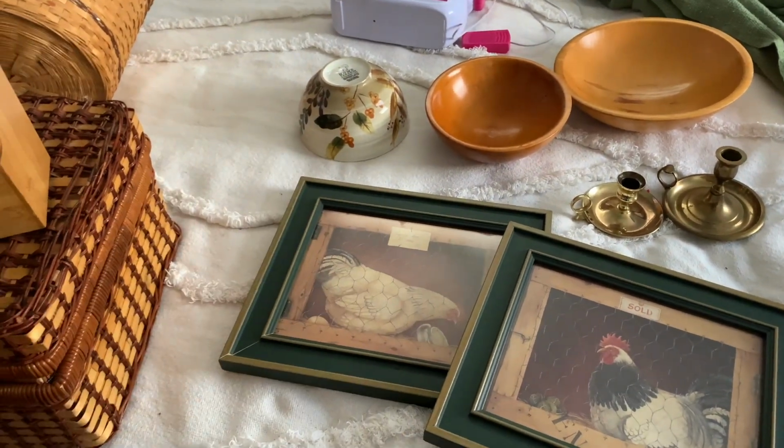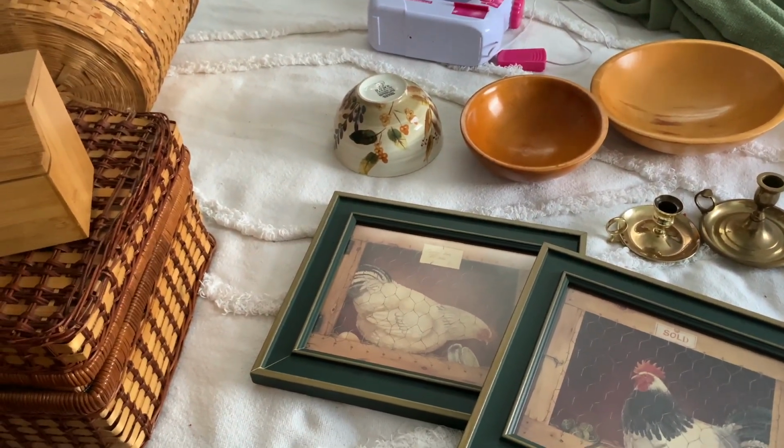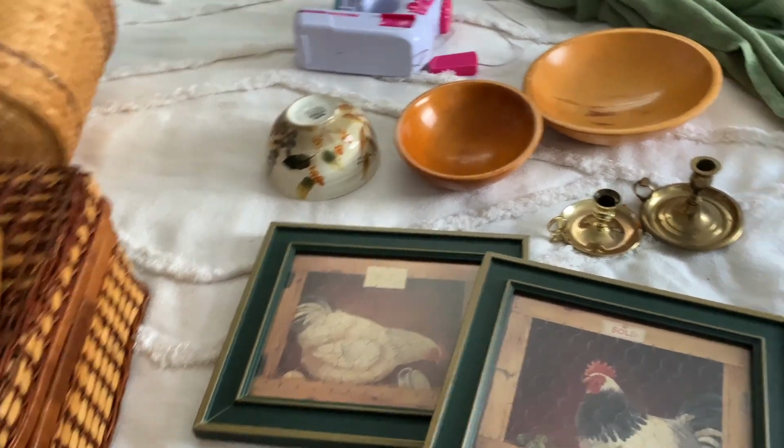This is my style, all wood, creams, light colors, golds.